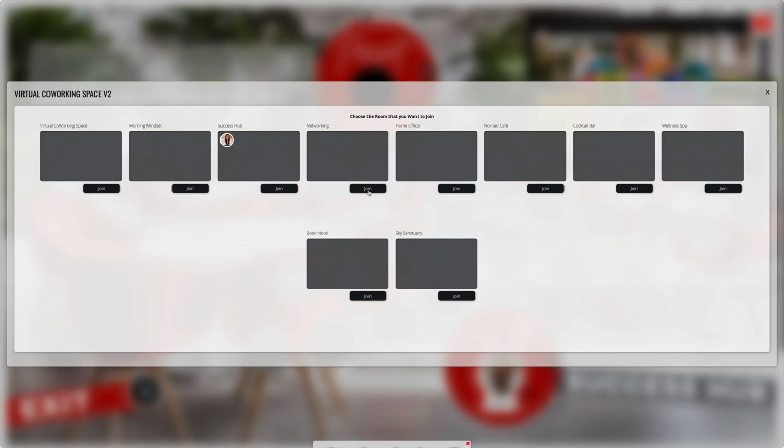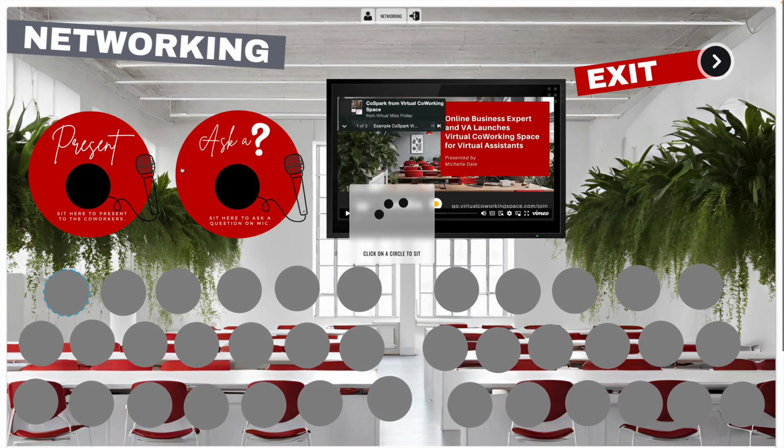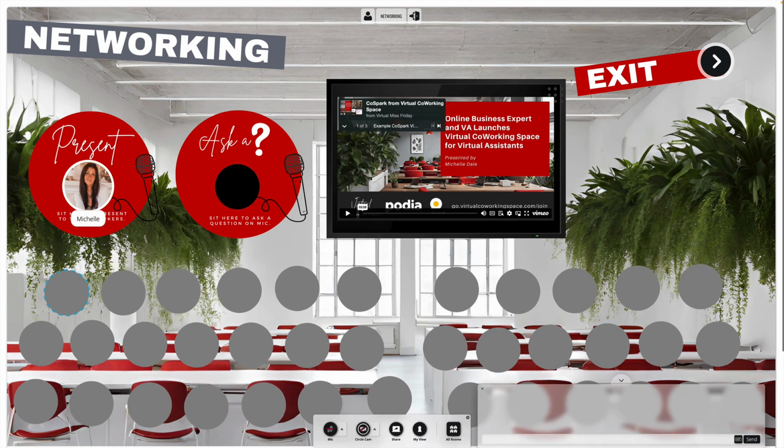Then we go into our networking. So this is where we're going to be featuring primarily our co-sparks, and this is the area that I'm really dedicating to a place where if you want to be hiring virtual assistants or seeing who we've got who's really open for business and looking for clients right now, then this is the room to do it inside. We'll also be hosting regular events in here to invite people to come in for hiring virtual assistants. So there is, as you can see here, a video section.